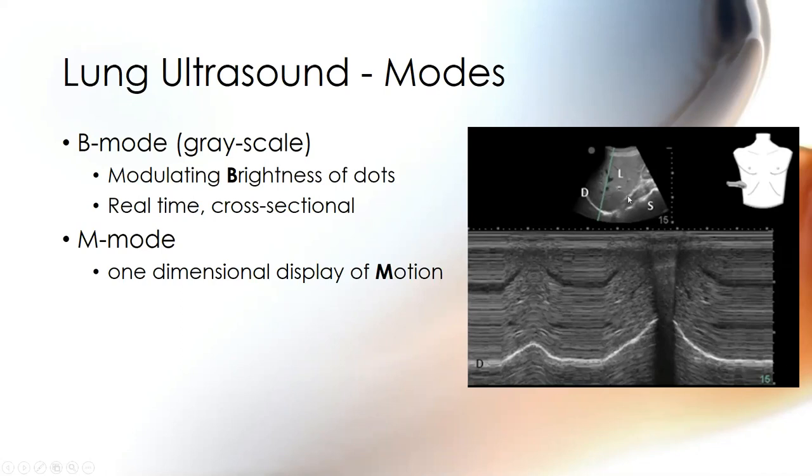So B mode stands for brightness. It is just the image that software collects from all its information and spits out as a picture in real time. M mode will freeze this image. On some machines, it'll show you a live image. It actually shoots a beam of ultrasound just down that line. That's it, one slice over time, so it's showing you motion. This will be easier to see when you have a live image, but M mode can be helpful and we'll show you how.